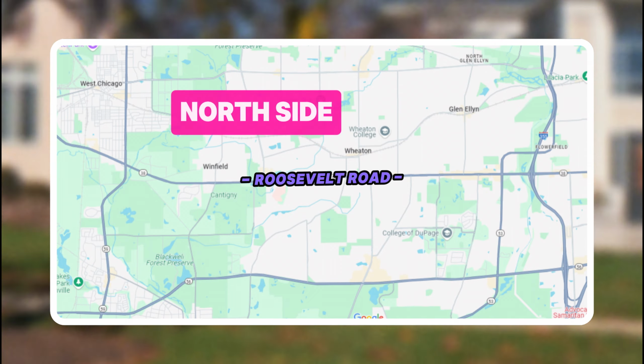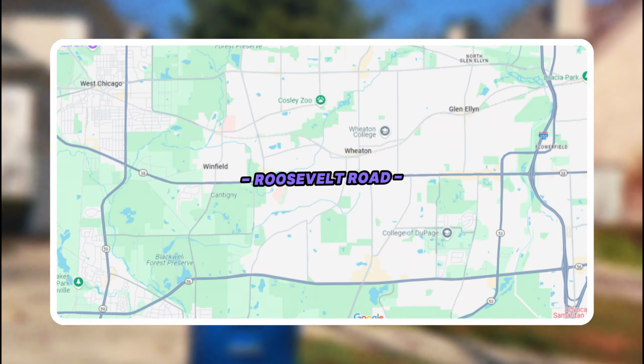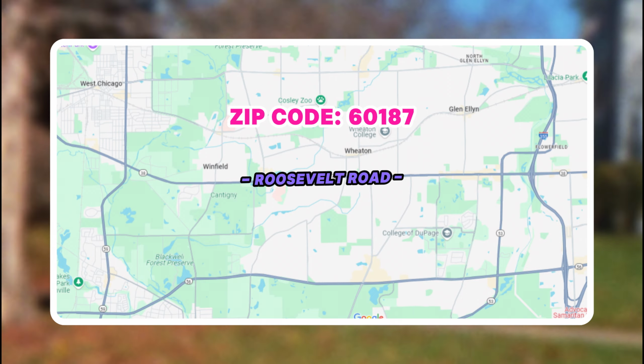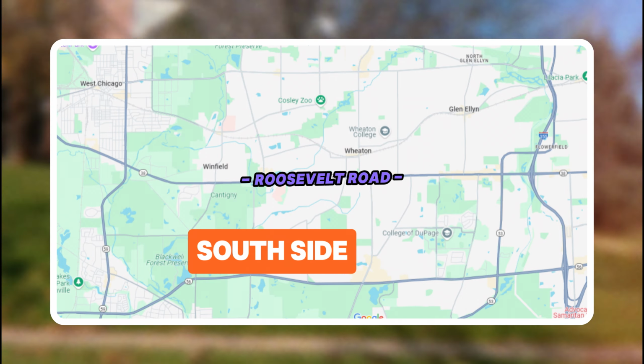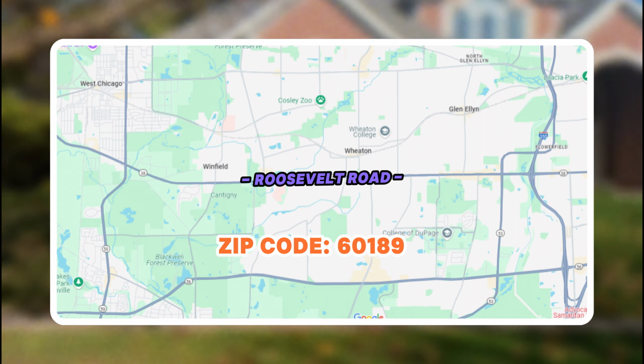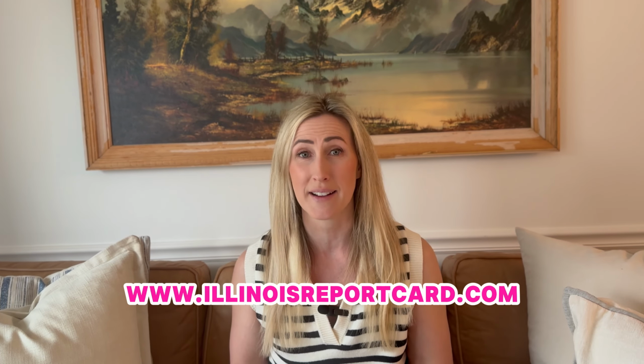The dividing point between North and South Wheaton is Roosevelt Road. The north side of Roosevelt feeds into Wheaton North High School and has a zip code of 60187, while the south side feeds into Wheaton Warrenville South High School with a zip code of 60189. If you're looking for a true way to compare school ratings, visit IllinoisReportCard.com.